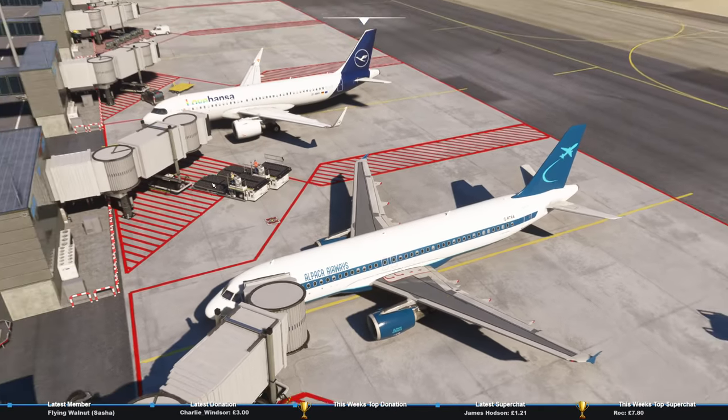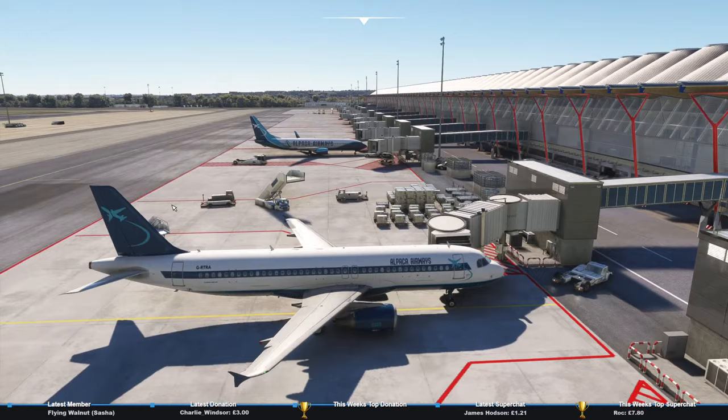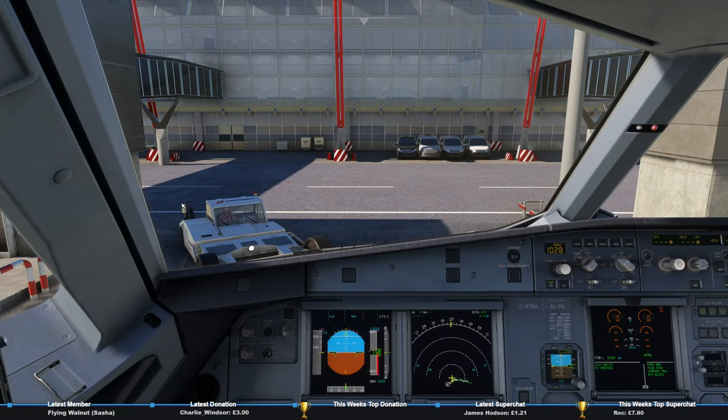Love Hansa. What airline's that? Oh, I've not seen that before. Well, I guess it's Lufthansa's special livery. There we are. We're doing good for departure time.